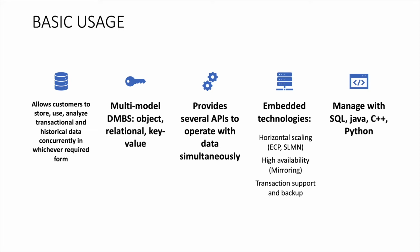It is a multi-model DBMS, so it supports object, relational, and key value data models, which is pretty unique. A lot of other software like this is only a one-model DBMS, so they only use object or relational or something like that. But this uses object, relational, and key value. It also provides several APIs to operate with data simultaneously, which is a really nice feature.